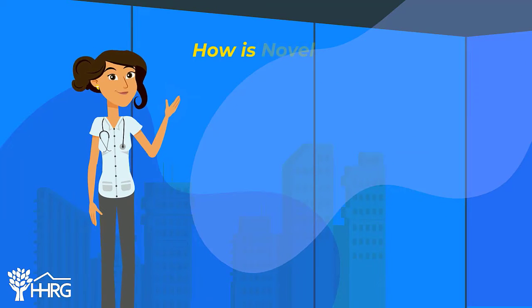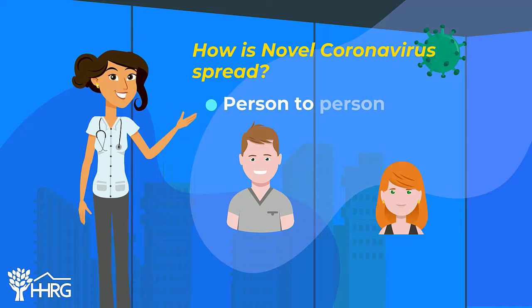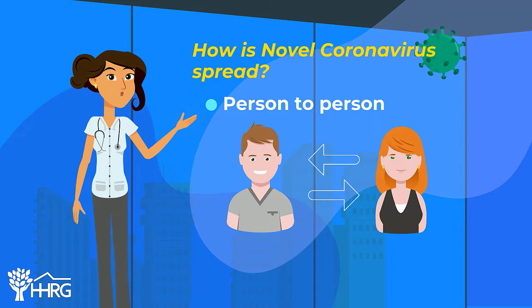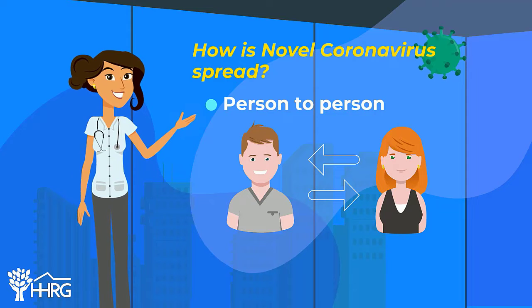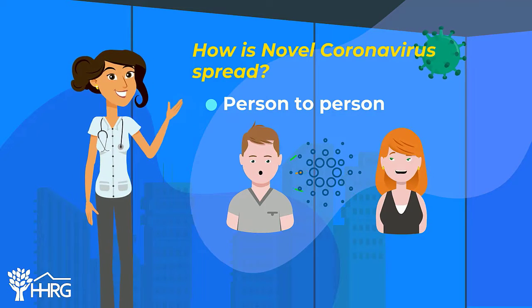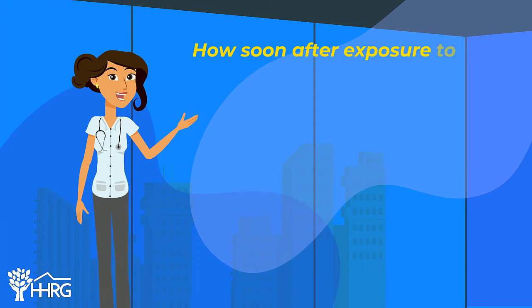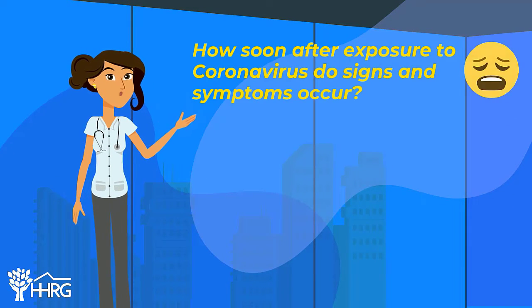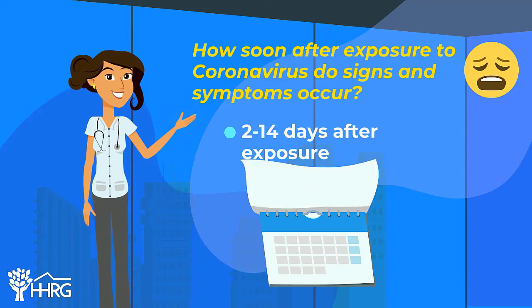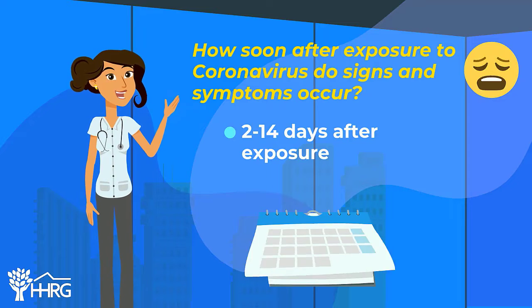How is novel coronavirus spread? The virus is spread mainly from person to person, between people who are in close contact with one another, from respiratory droplets produced when an infected individual coughs or sneezes. How soon after exposure to coronavirus do signs and symptoms occur? Symptoms occur anywhere from 2 to 14 days after exposure to the virus.